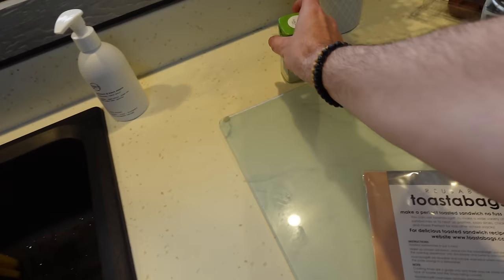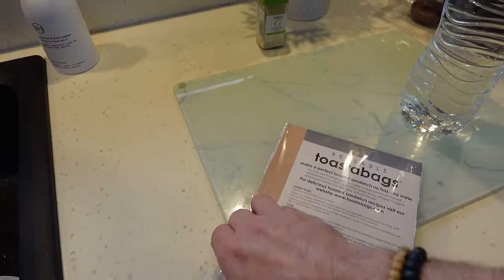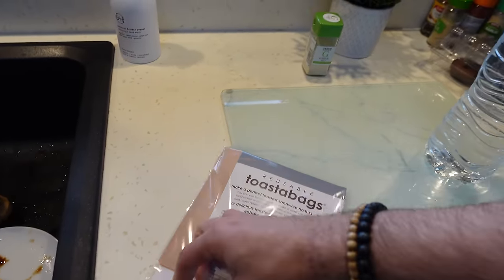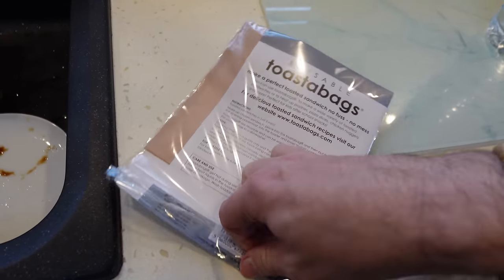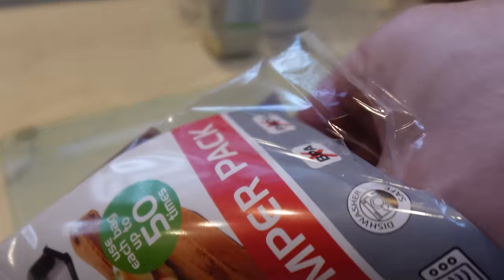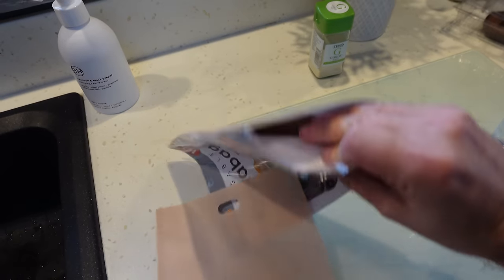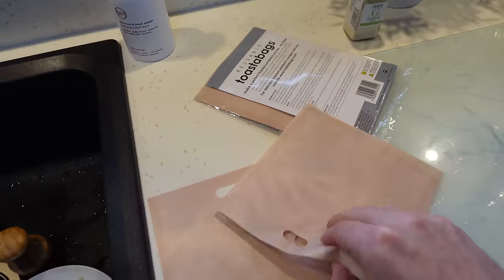Right, so I need to defrost the bread because it's been in the freezer. We always freeze our bread because we only use it for toast and stuff. Let me just open these. I thought we'd used some of these in the past. Remember years ago, we used to have a sandwich maker where you put cheese in and then squash the lid down. Yeah, that would be the equivalent, but this is for the likes of toasty bags.